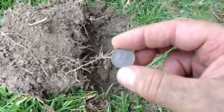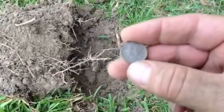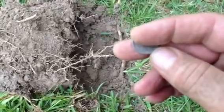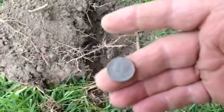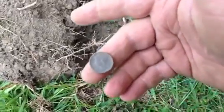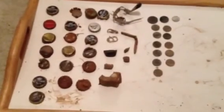I don't know. I can't really read the date yet. 40 something, possibly. I'm not sure. Anyway, I'm excited. Found my first silver dime. First old silver dime. Maybe I'll find another one later.